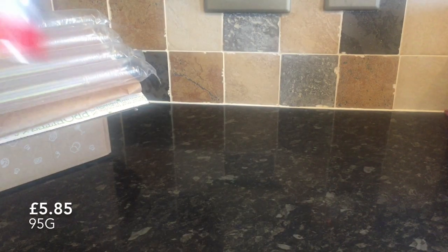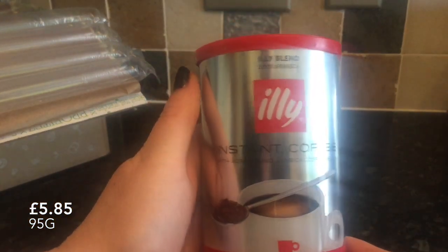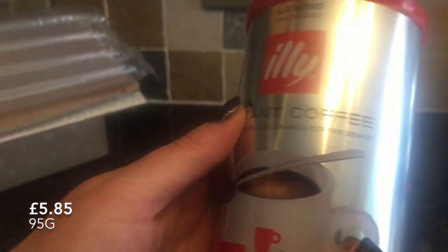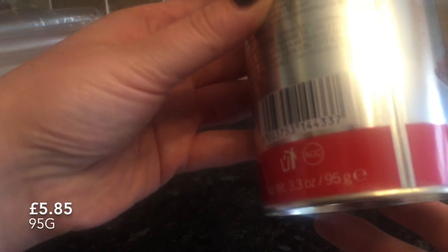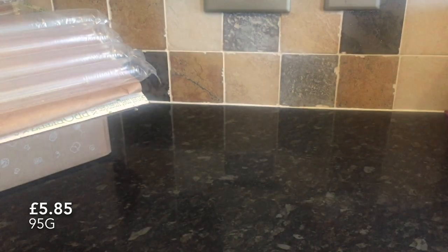First thing we got was this coffee from the brand Illy. Now I knew this was going to be expensive because I know it's fantastic coffee, and this is going to be beautiful. As you can see, it's £5.85, which isn't cheap, but it's going to be absolutely fantastic. I love black coffee. I don't add anything to my coffee, so I'm going to really appreciate this. So that's a massive thumbs up right away.